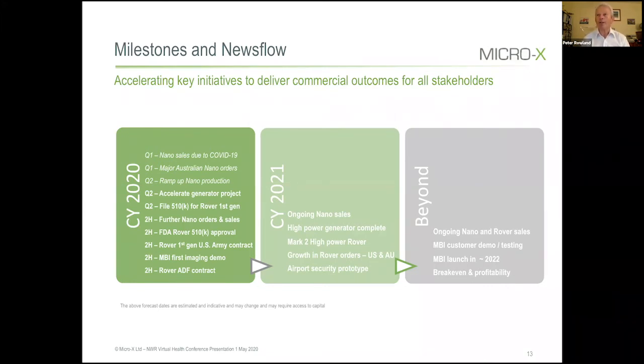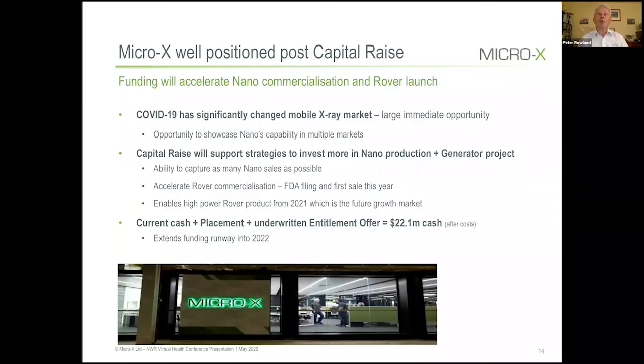So beyond that, it's Nano Rover and getting the backscatter into customer demo and the production line established with the launch of that product in early 2022. That's our target for break even and profitability, particularly driven by the Rover and the backscatter imager. So extremely well positioned post the capital raise here. We're in a great position.